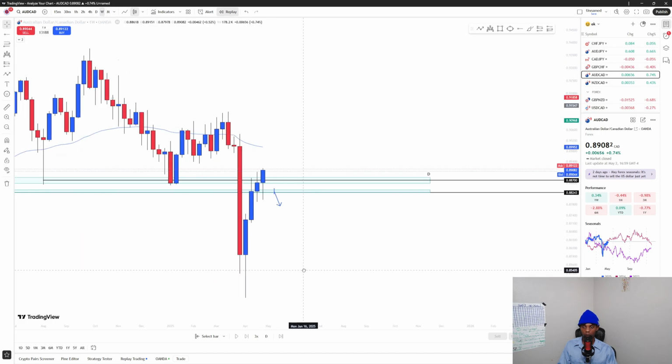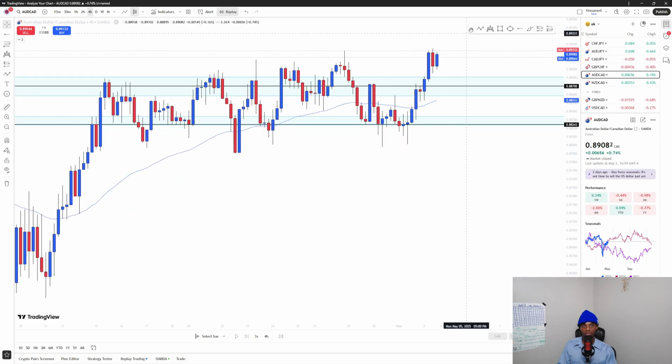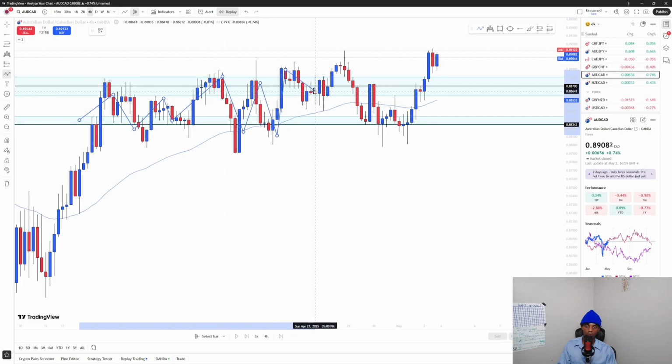AUDCAD, what was I waiting for? AUDCAD, we were consolidating in between these two zones. Whenever price gets to this first area of interest, we sell, and price was right here on Sunday. I anticipated for this to sell just like how it has done in the past. Whenever we're at this area of interest, we sell. So I anticipated for this to sell.